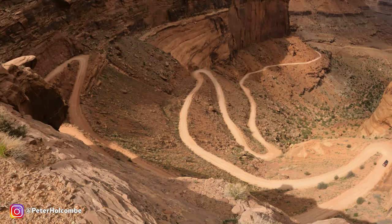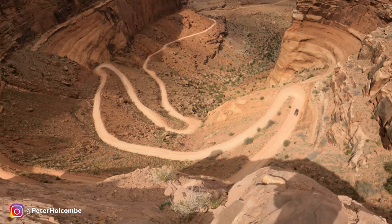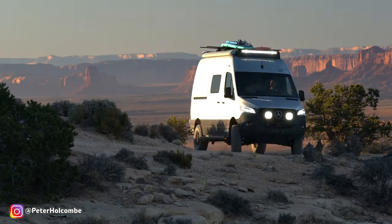Oh my gosh. Welcome to the Shafer Trail. Today we're on one of the most classic trails through Canyonlands National Park, the Shafer Trail.